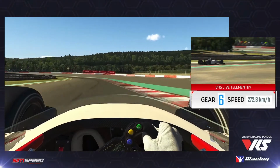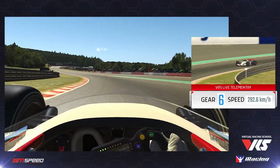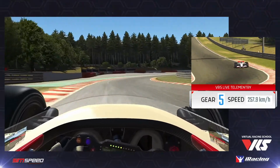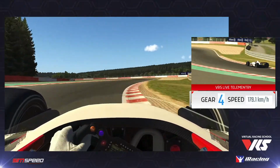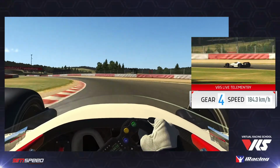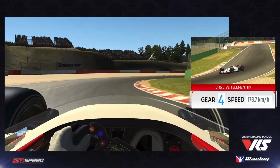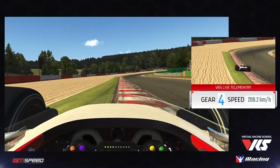Double apex left of Pouhon, taking it at 275. He's accelerating through this section, which is almost unheard of. That's just how much downforce these vehicles have. Through the right and left that come along at the Fagnes chicane, always trying to fight. Maybe could have got a little bit earlier to the apex there. Kroenke could have done, as now through that next right of the Campus corner.